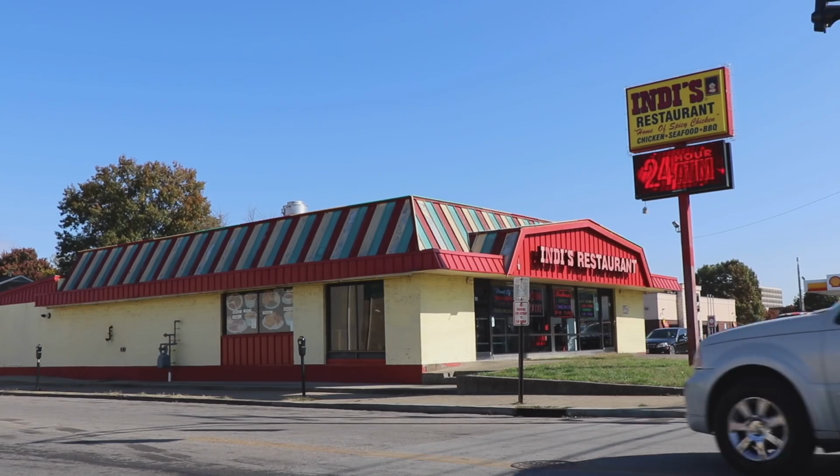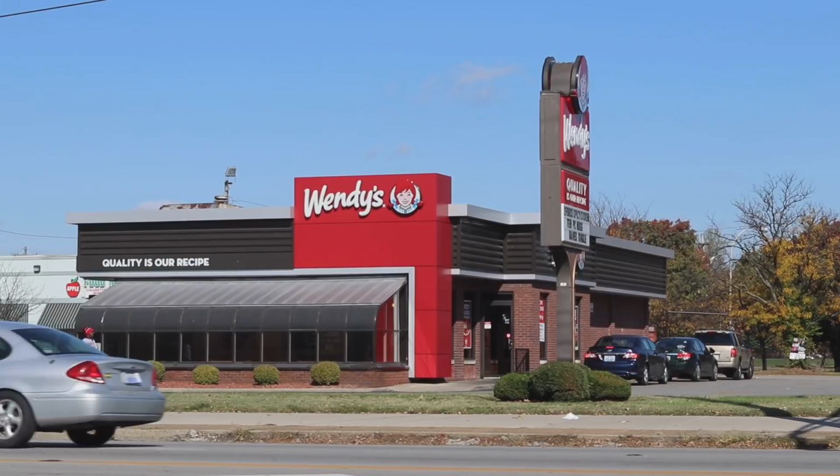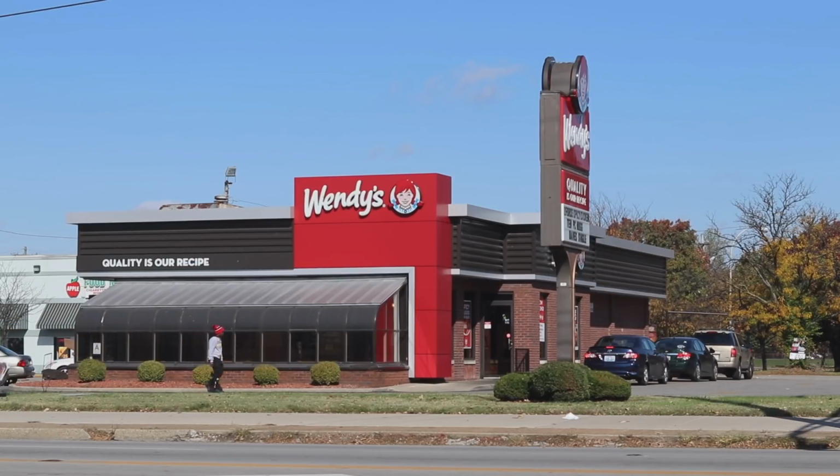Sometimes if you ain't got a car, if you ain't got a truck, you feel like you don't wanna eat McDonald's or Wendy's that day. But you got to.